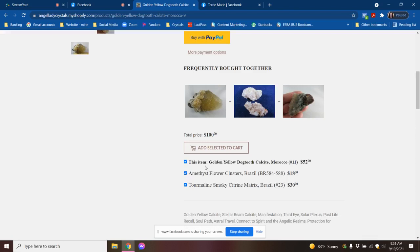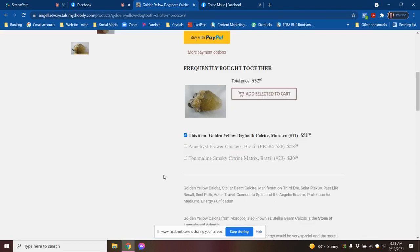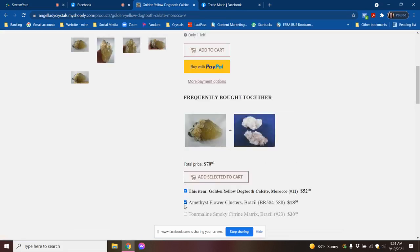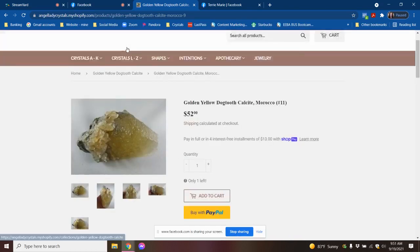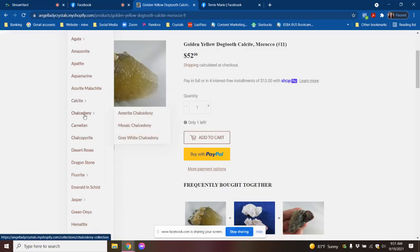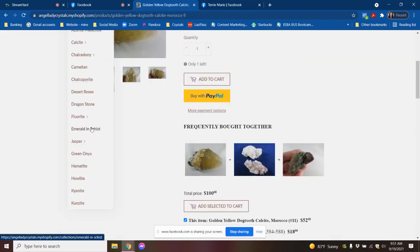Now, if you don't want any of these, you just click the little box right here, okay? And you can add the selected piece and go, well, okay, there we go. All right, now we haven't added anything because I just want to share with you how to navigate this, to work around it and make it easy.